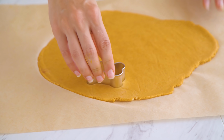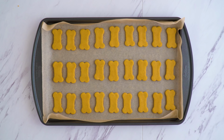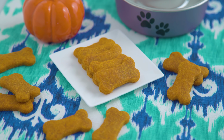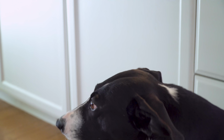Bake in the oven and cool completely before serving. Store in an airtight container for a week or freeze for up to 3 months. Your pup will thank you for not wasting food.